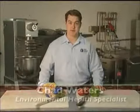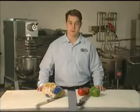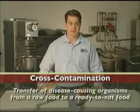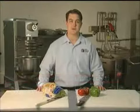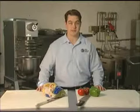The fourth most common risk factor in causing foodborne illness is contaminated equipment. We have all heard the term cross-contamination, but what does it mean? Basically, it's the transfer of disease-causing organisms from a raw food to a ready-to-eat food. This usually occurs when a piece of equipment is not properly cleaned and sanitized.